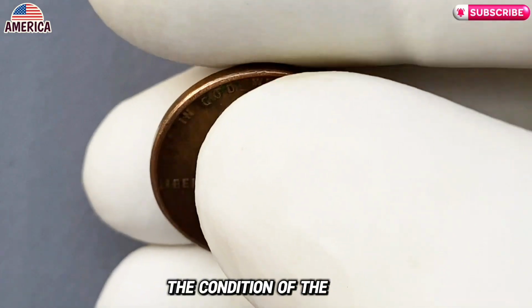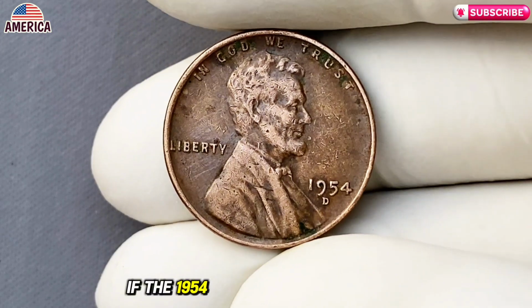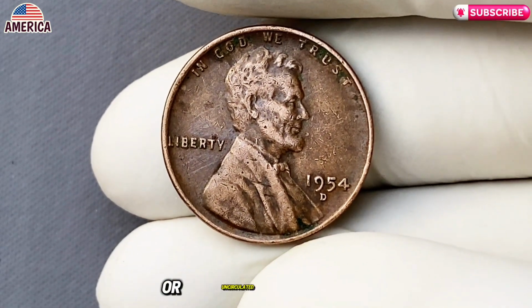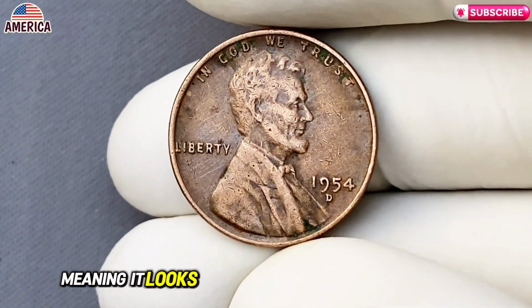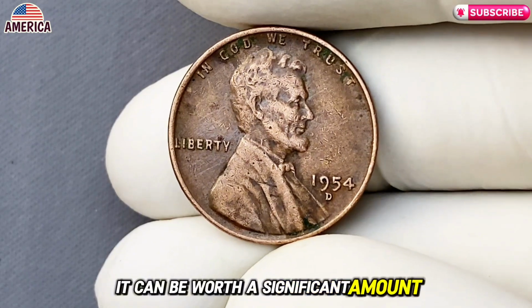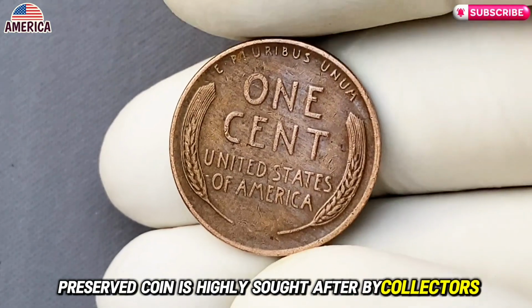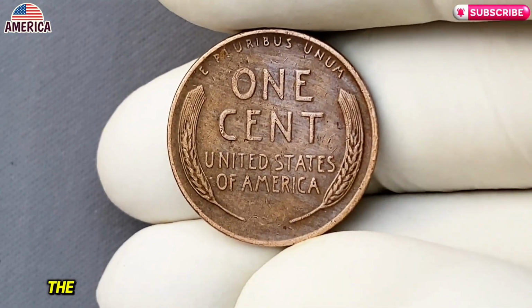But it's not just minting errors that make the 1954 penny valuable. The condition of the coin plays a huge role in its worth. If the 1954 penny is in near-perfect or uncirculated condition, meaning it looks like it was just minted and never used, it can be worth a significant amount. A well-preserved coin is highly sought after by collectors, and the more pristine the condition, the higher the price.